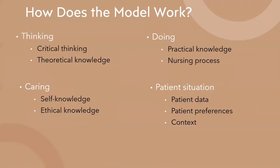So when we look at this model a little bit closer, we have critical thinking, which is your thinking, which enables you to fully use your knowledge and skills. And it also has theoretical knowledge, which are principles, facts, theories of what you have to think with. And then we have caring. So caring is going to be self-knowledge and awareness of our values, beliefs, and biases. And in that is also our ethical knowledge, which is understanding our obligations, our sense of right and wrong.